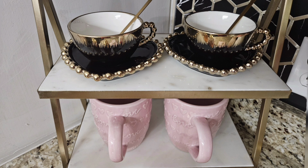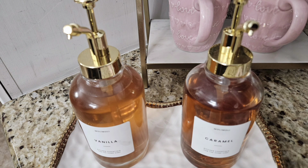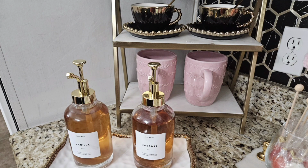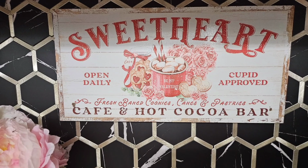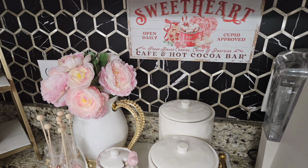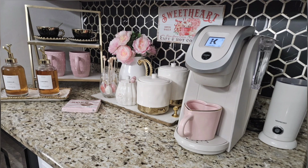Now, do you have a designated space for your coffee or your beverage bar in your kitchen? Or are you planning on creating one? Let me know in the comments below. As you know, if you've been following me, I absolutely love my coffee beverage bar, and I love decorating it for the different seasons.